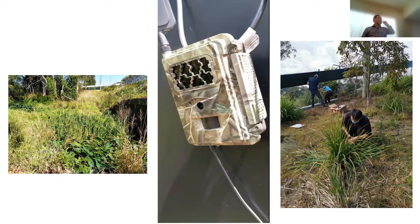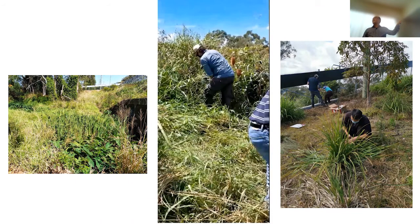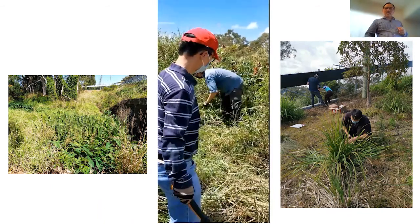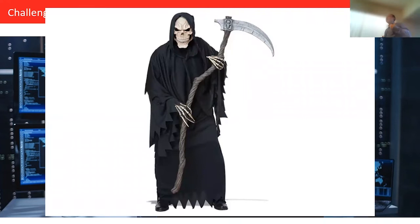So this is at the animal overpass at the Illaweena Street next to the Karawasa forest. We had to go and cut the grass. As a computer scientist, our normal working environment is a modern fancy room with computers, but this is actually what we have to do for this project. We have to cover our body with long sleeve clothes and use the scythe to go and cut the weed. So that's some very interesting experience we got from this project.